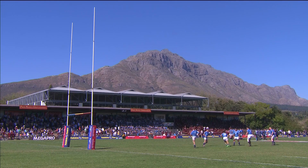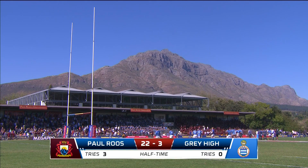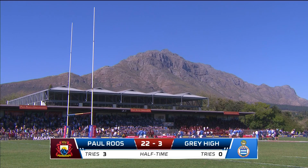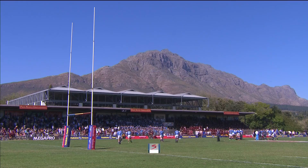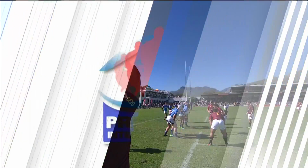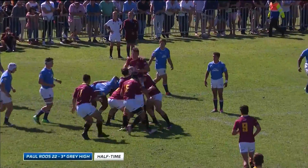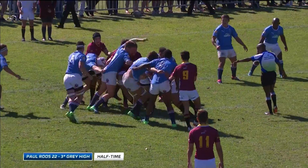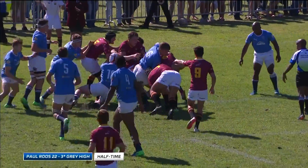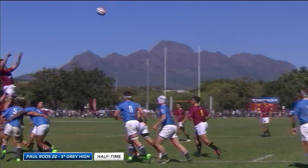Well, welcome back to the picturesque Mark Cotter Field down in Stellenbosch, where Paul Roos are leading Grey High School by 22-3. Three tries came via the home side's effort in the first half, and the first one via the rolling maul. It was the captain, JJ Cotter, who was in the back of this maul, and that maroon machine got going, and he found himself crashing over for first blood.